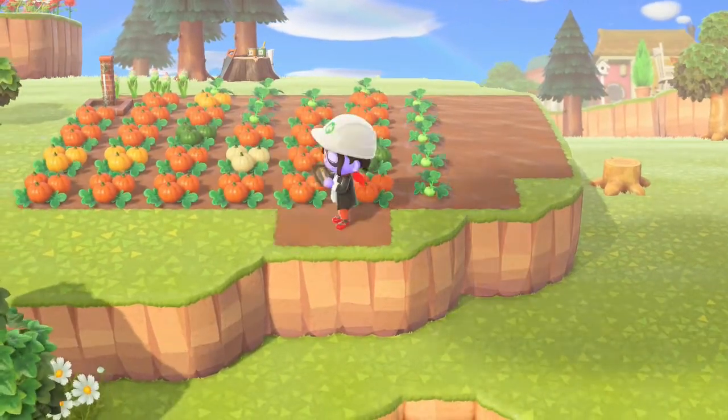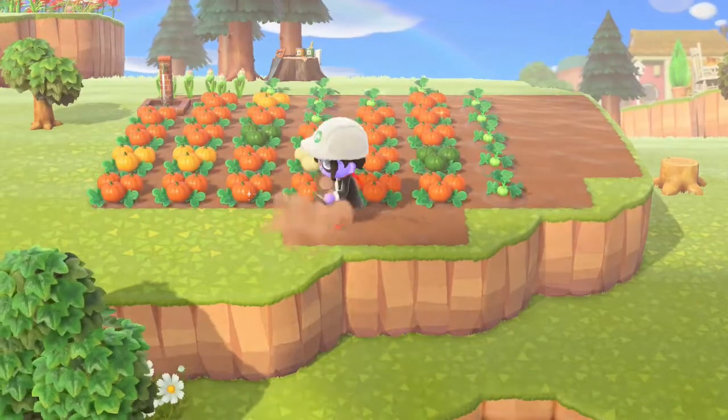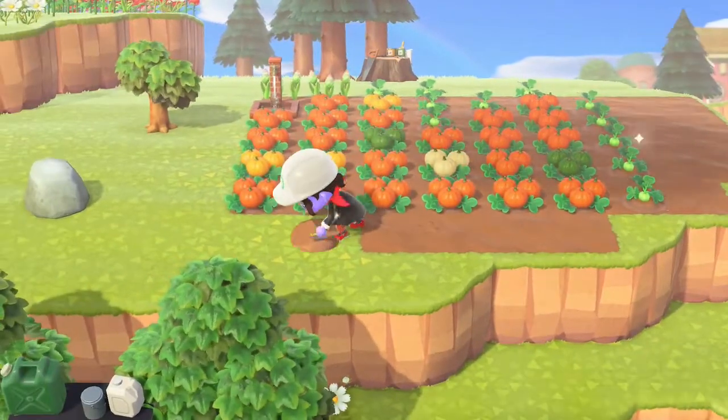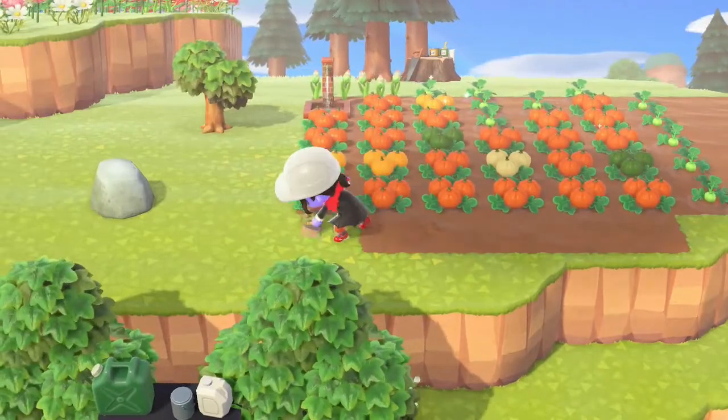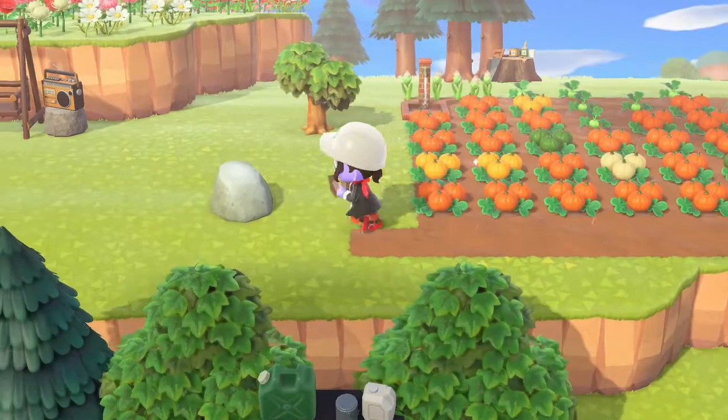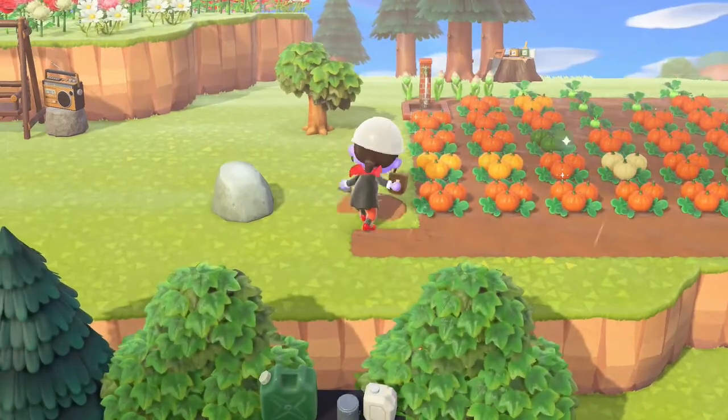So yay. So I'm going to put some of this down. Now you actually don't need this underneath them. It's not like a coconut tree that needs to be planted in sand, but I do want this to look quite intentional. So I'm just going to put some of this down.